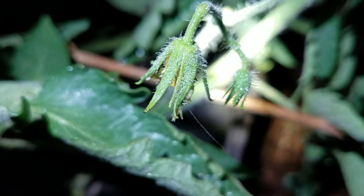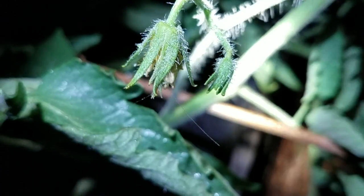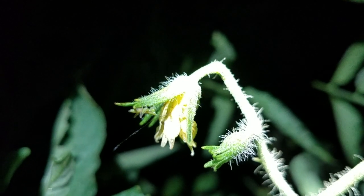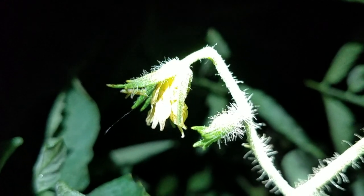And here's a longhorn grasshopper on a tomato flower. It would be well hidden for sure, if not for those two long antennae. Oh, there you are.